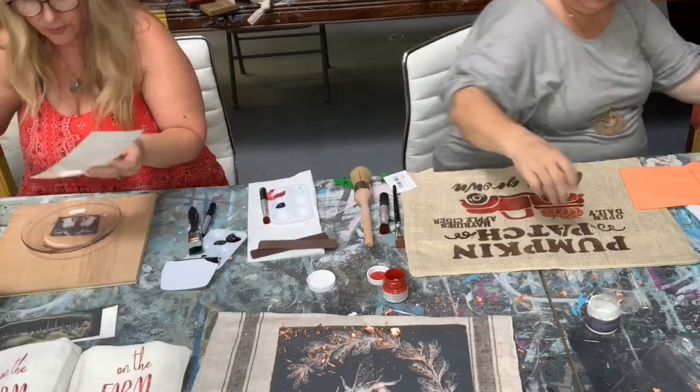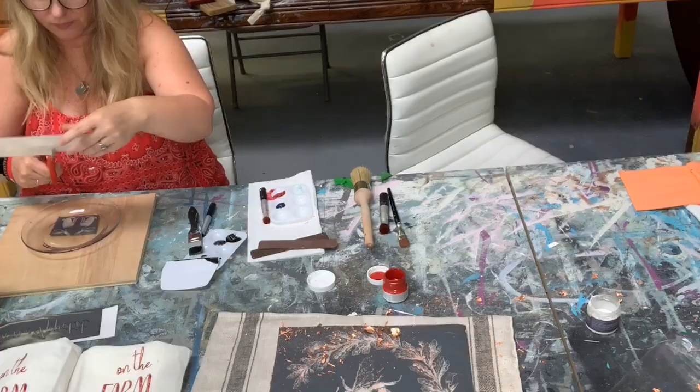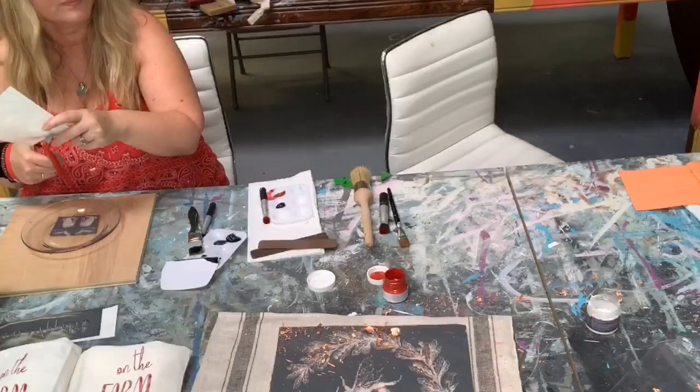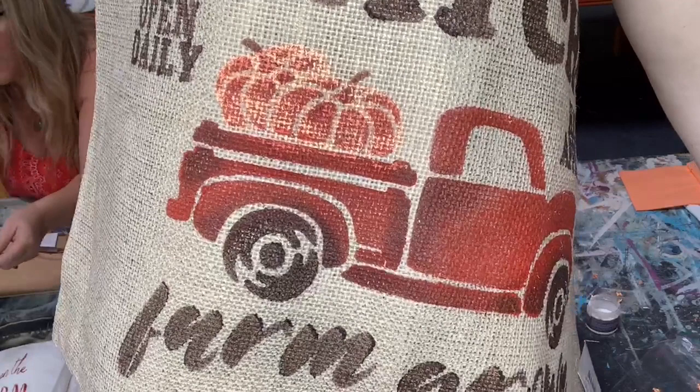This flower looks good. And you see how cute the leafing ends up on that pumpkin? I love the detail on that truck. See, look at the pumpkins. Oh, it looks good. I like the leafing, and then I added a little shading on top to give them some dimension. Precious! All right, there is this guy.